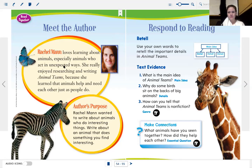Well, who here loves animals? Miss Egan does. She really enjoyed researching and writing animal teams because she learned that animals help and need each other, just like people do. So her reason she loved researching animals, she loved animals, and that's why she researched. That way she was able to write it. So she wrote this story because she wanted to write about animals that did interesting things. And are animals teaming up together in unlikely teams, like a small, teeny, tiny bird and a big, huge animal? Is that unlikely? It is. Unlikely means not common, right? Or out of the ordinary.